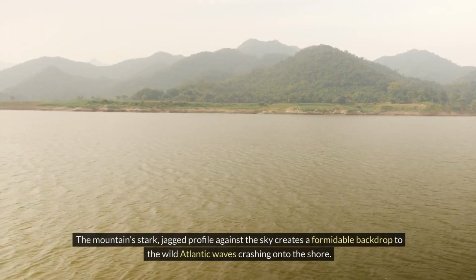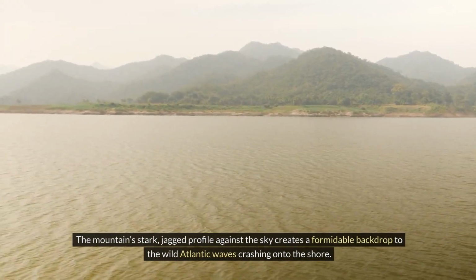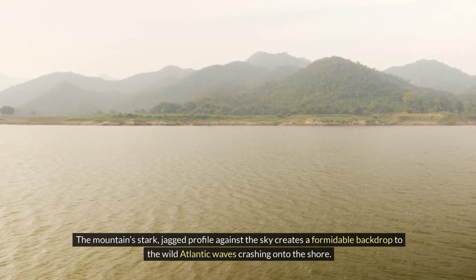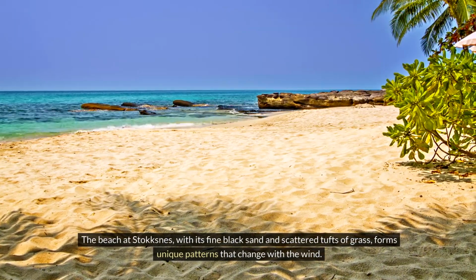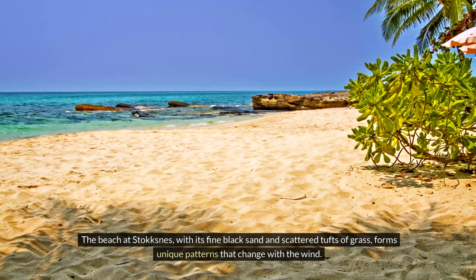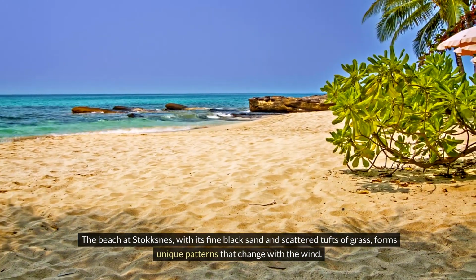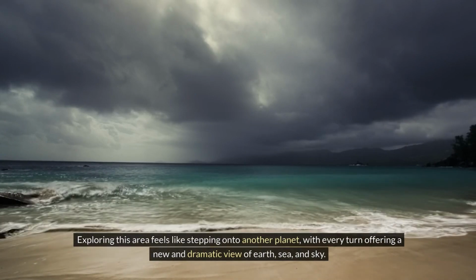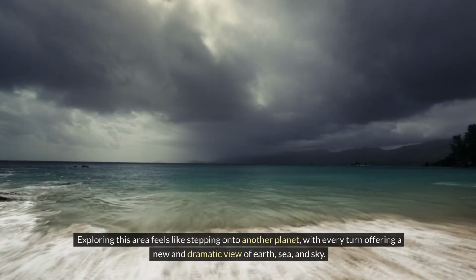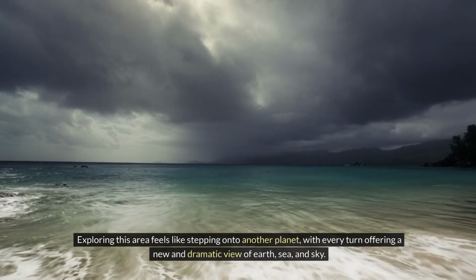The mountain's stark, jagged profile against the sky creates a formidable backdrop to the wild Atlantic waves crashing onto the shore. The beach at Stokks, with its fine black sand and scattered tufts of grass, forms unique patterns that change with the wind. Exploring this area feels like stepping onto another planet, with every turn offering a new and dramatic view of earth, sea, and sky.